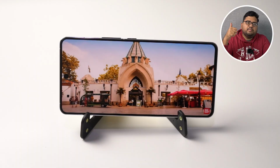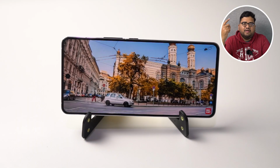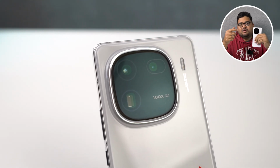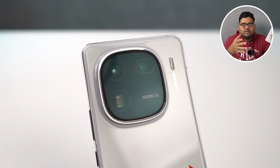Anyway guys, this is the new iQOO 12. It's the latest and greatest flagship from iQOO, and it definitely packs a huge punch. It really has the best of everything. You got the best processor, best in class display, dual stereo speakers, pretty good cameras, and for this time they have also included a periscope camera which you can zoom up to 100x.